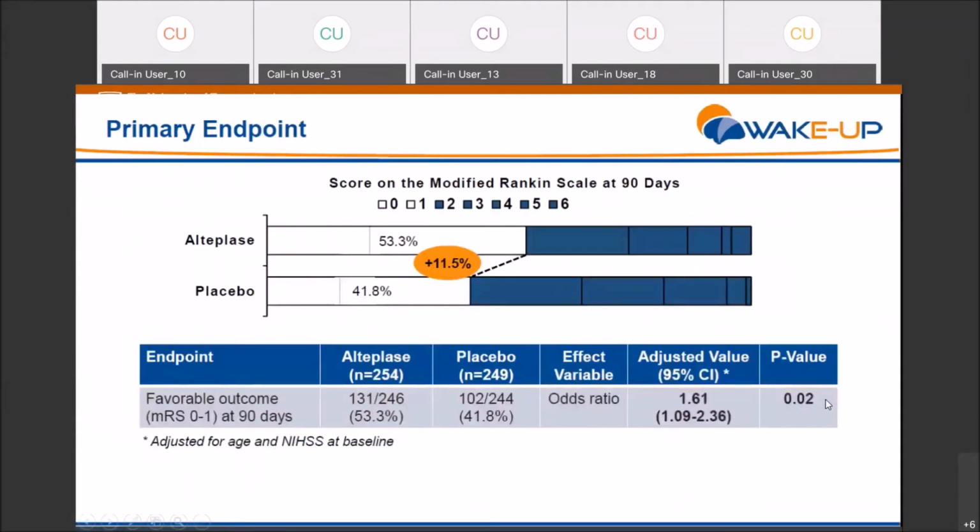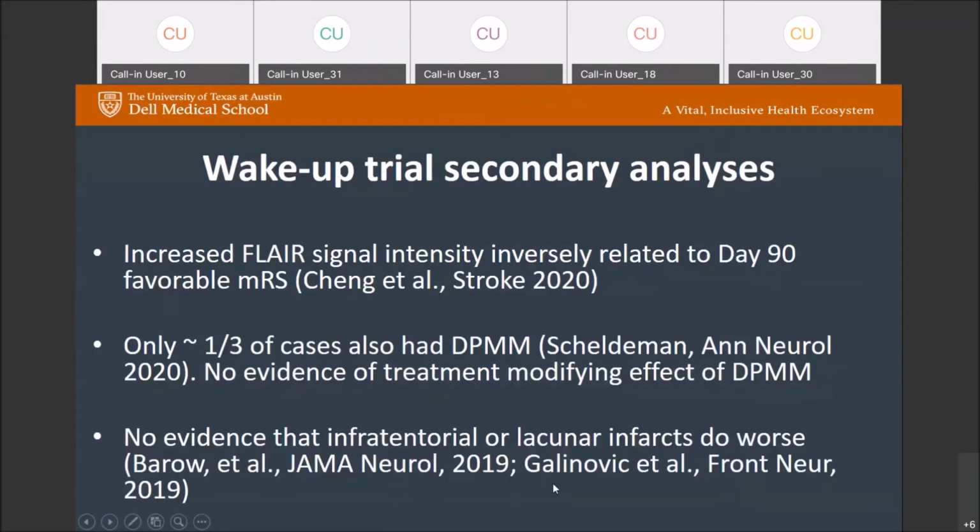And the top line result, even though, as I said, their target was 800, they had to end at a time when they only had about 500, but their target of achieving a Rankin of 0 or 1 at 90 days was statistically significant, 11% greater for the alteplase than placebo, 53 to 42. They've since done secondary analyses and looked at other factors that were interesting.